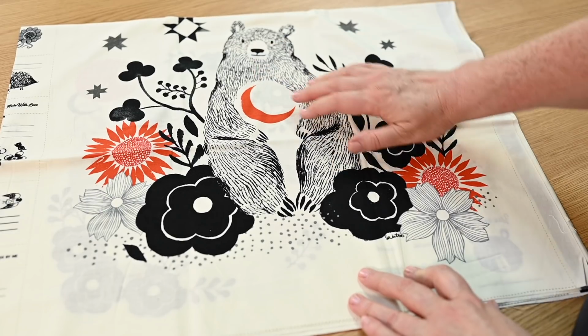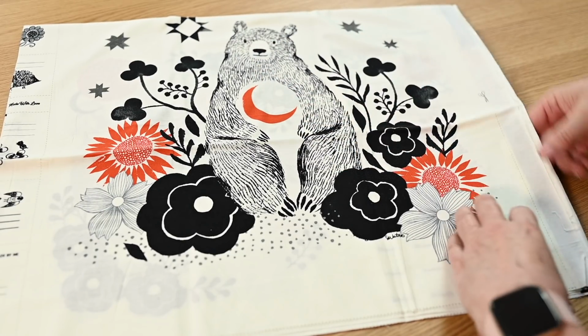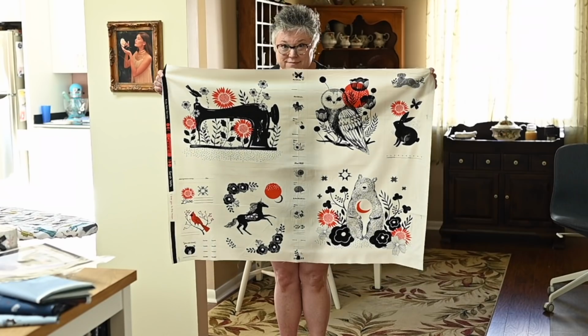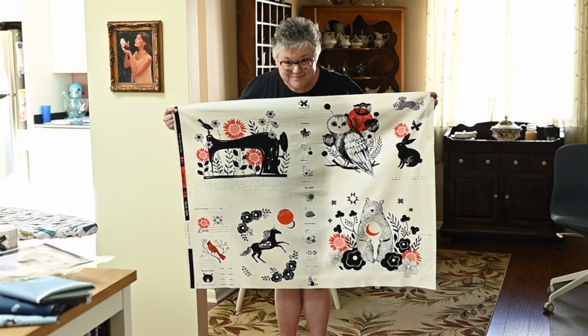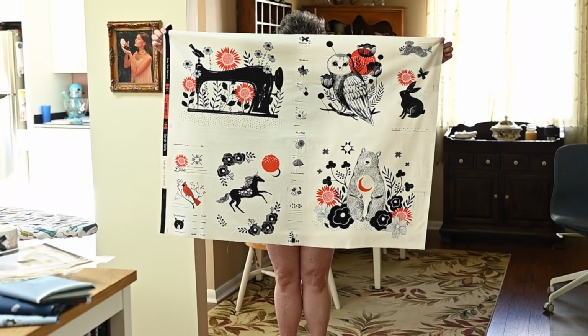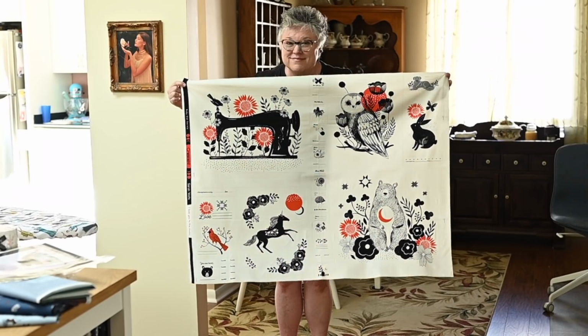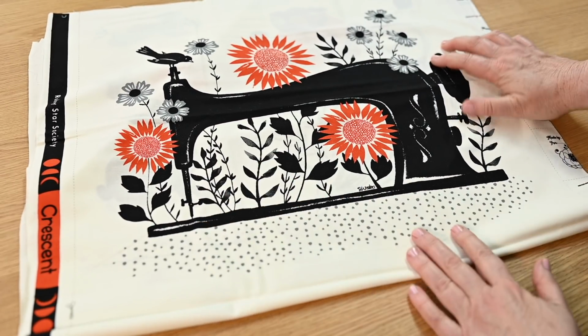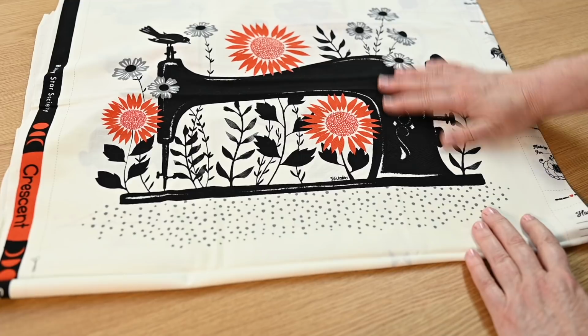And then it's got this really cute bear, and then you open it up. This is a nice size panel print. It's beautiful, actually. Oh, look at this. Okay, then you get inside. I'll just turn this over. And it's got this gorgeous featherweight sewing machine.